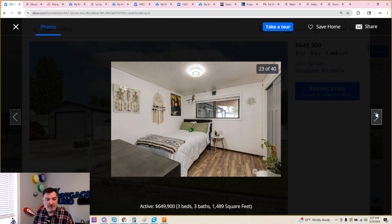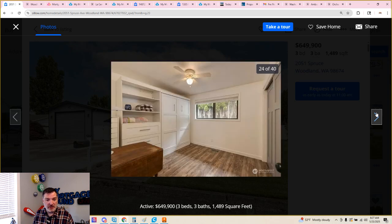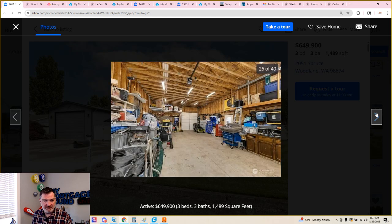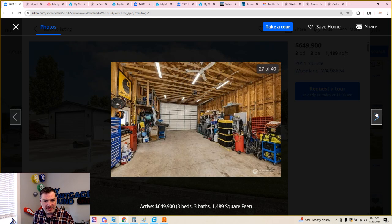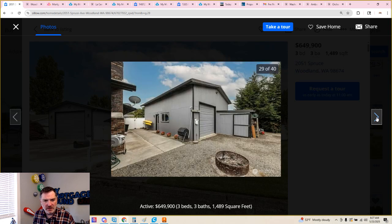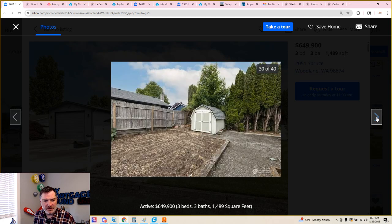Guest bedroom. Bedroom number 3. Murphy bed. All right, so here's our shop. It's got a garage door out the back. Very nice. Nice large shop, ceiling fans. Lots of potential here. Okay, covered back patio. Looks like a shed. Or maybe that's the back of the garage coming out. Yep. Very nice. There is a shed back there as well.